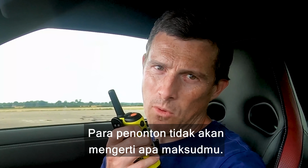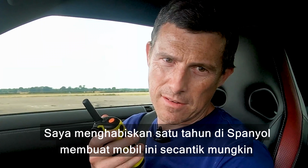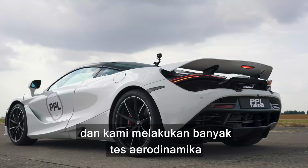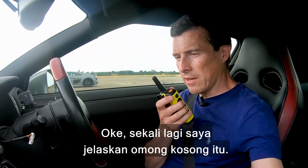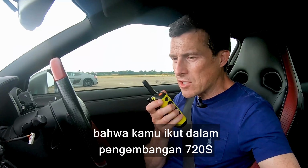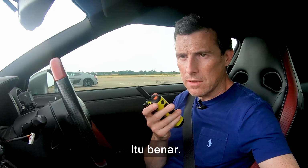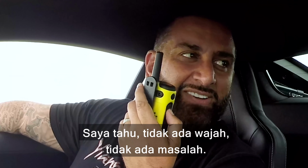Now, people who are watching that won't know exactly what you mean. They'll just think you're a rambling idiot. Do you want to explain a bit clearer? Well, I spent a year in Spain working on how beautiful this car is, and we did a lot of aerodynamic running in it to make sure it works in reality as well as on paper. Okay, once again, I'm going to decipher that nonsense. Do you mean to tell people that you were involved with the development of the 720S, so you were hired by McLaren? Is that what you're telling us? This is correct. Oh, you didn't have to draw it out. You're someone who's got no face, Yianni. I know, no face, no case, mate, that's why.